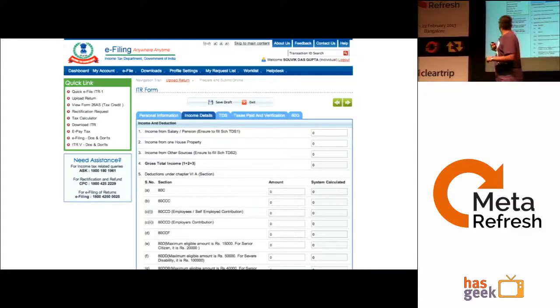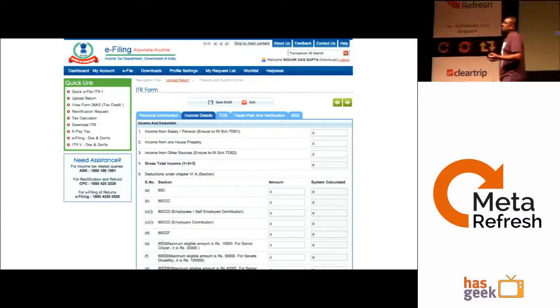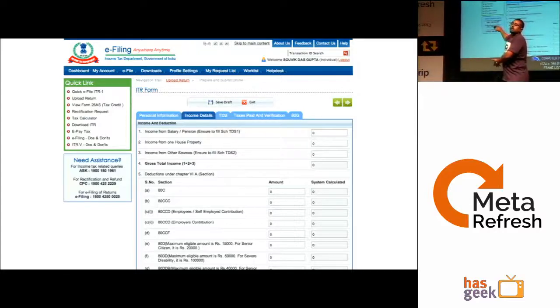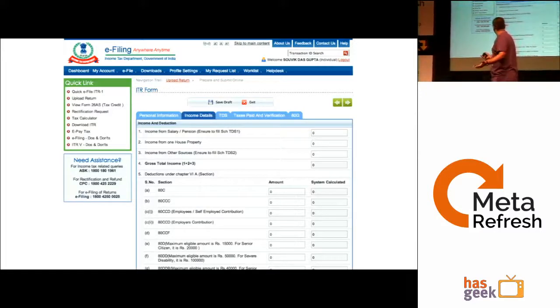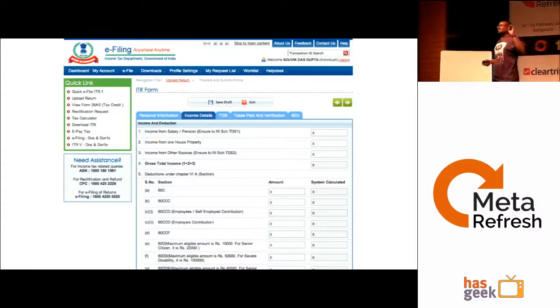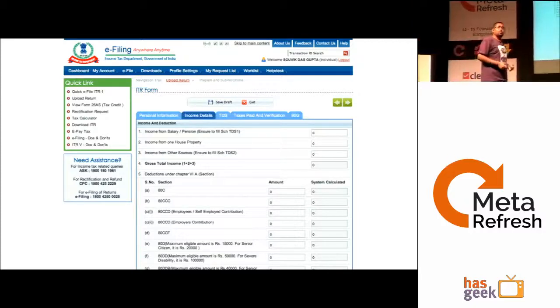But on the web, you should be able to take up the advantages that you have on the web. Definitely not the case in which you take the paper form and give the exact same form over here, online. So, Section 80C, Section 80CCC, what is it? Section 80CCD, oh, CCD. All these things. These are technical details that the government has laid down. You can make it much friendlier while you're doing it.